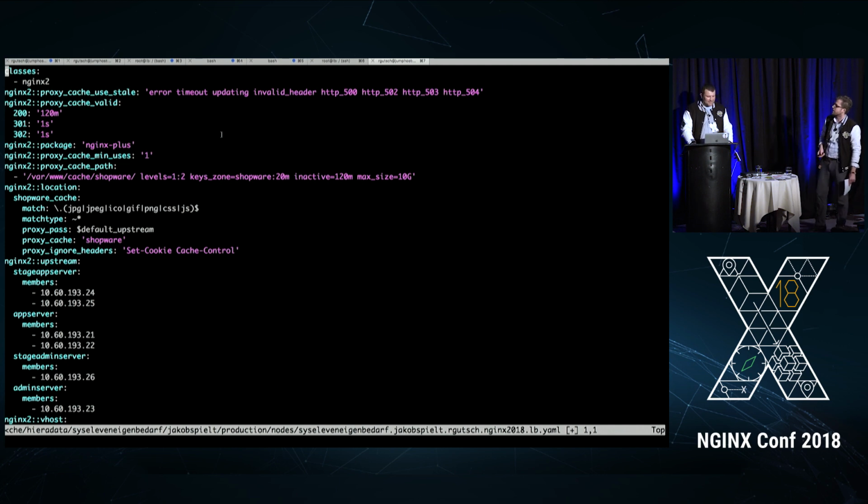Okay, that's great. All right. Nginx. At first, we have to instantiate the Nginx 2 class. That's how we call it. We wrote the manifest ourselves, and as it's usually done with Puppet, you describe the state of the VE you want to achieve. So, at first, we have some settings for our proxy caching.